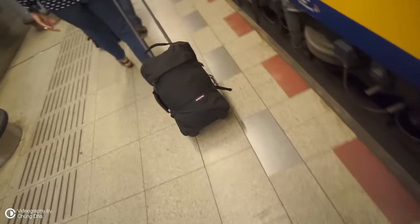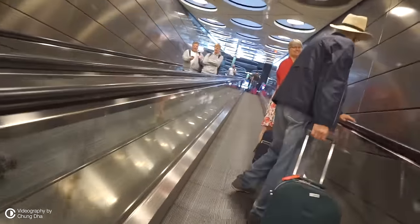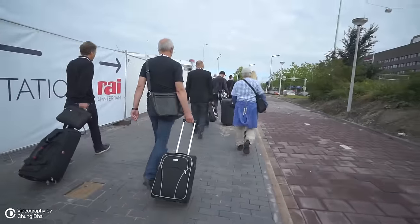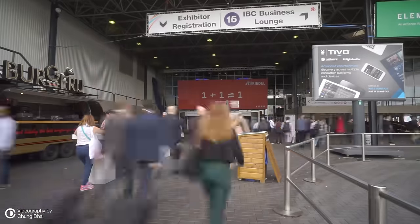Now we are in the train and in about 45 minutes we're in Amsterdam. So now going to the platform for the train to Amsterdam Rai. Right now inside Amsterdam Rai, just picking up my pass to get inside. Just got my visitor pass and now going to the Sony booth.